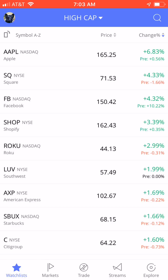WeBull has a promo sign up bonus where if you open up an account with WeBull, they're going to send you a free stock. And if you deposit $100 into your account, they're also going to give you another free stock. So let me show you real quick.